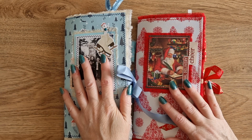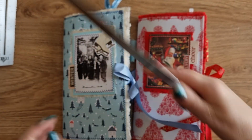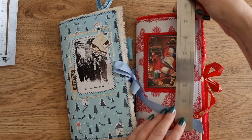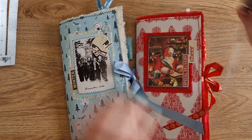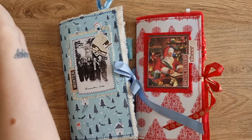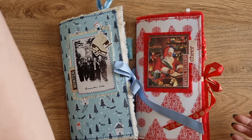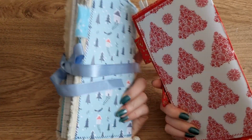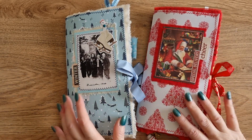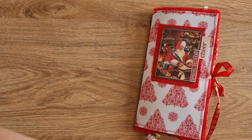They're both travelers notebooks. They are both about 4.5 by 8.5. So one signature, as travelers notebooks often are. And as you can see, they're Christmas themed, but they're two very different styles. So let's get started on the more traditional one first.